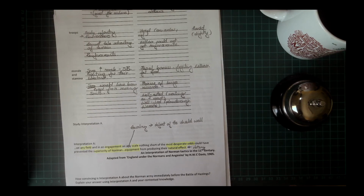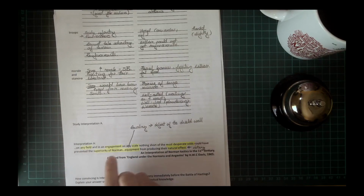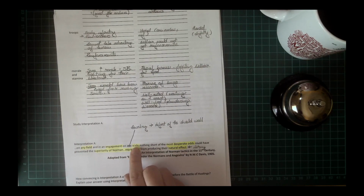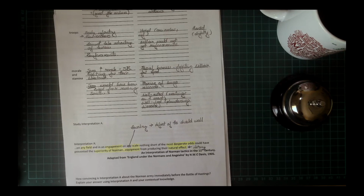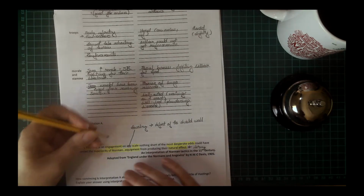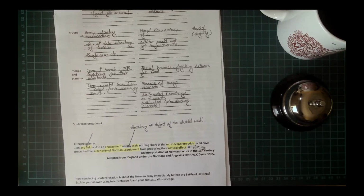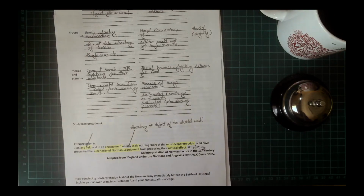Now, my issue is with Davis's reference to any field, any engagement, any scale. He's essentially saying that in any battle, cavalry were a massive advantage, or equipment was a massive advantage, and led to victory. And this is something that we can pick apart a little bit here, because I would argue that this bit particularly, this idea of any field, is something that I disagree with.